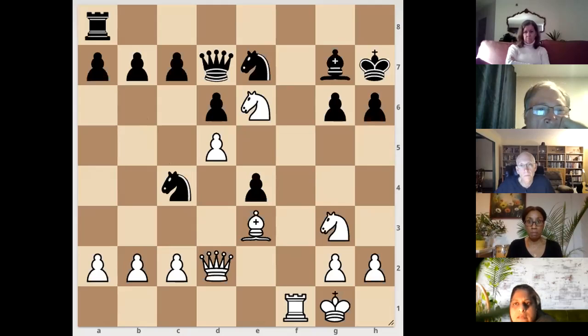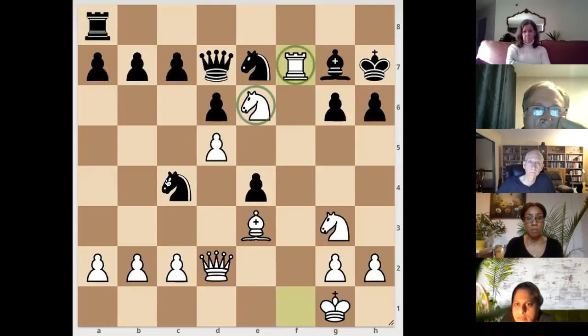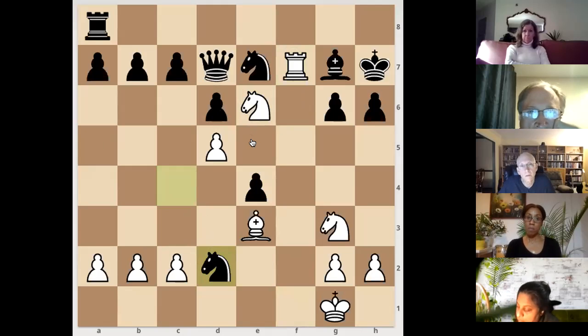Rook to f7. Yes, rook f7. This is going to be a queen sacrifice. So he correctly sees that the king is very vulnerable here. Combining with the knight and the rook, he says, okay, this is completely favorable for a queen sacrifice. So now, what do we do? What do you think?